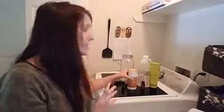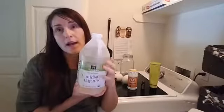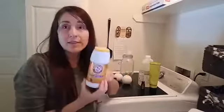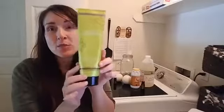Okay, so here's what we're going to make. Totally easy. I'm going to show you guys how to make a fabric softener using literally just these 4 ingredients. That's all you need. You're going to need 6 cups of distilled white vinegar, so you're going to want the big jug kind. And you'll add in 1 cup of your baking soda. And then here's the cool ingredient. You're going to add in another cup of doTERRA's smoothing conditioner.